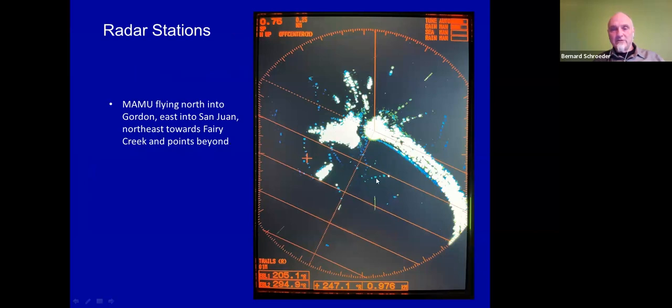These are different birds flying around in the bay. Here's marbled murrelets flying up into the Gordon system. Here's a couple birds, looks like murrelets, over here flying roughly towards Ferry Creek and points beyond that. Ferry Creek is one of those places that's been in the news, and it's an important spot for murrelets. Especially on the Southwest Island, any place that has a large area of intact habitat will be a stronghold for murrelets, I'm pretty certain.